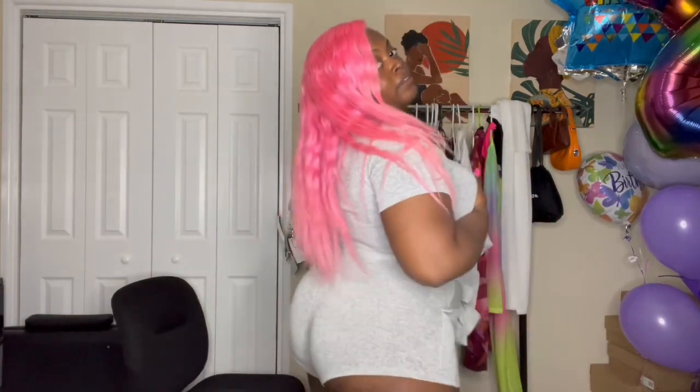It's the Net Day short set. Really cute, really thin, very summery. So I'm about to try this on for y'all so y'all can see what it looks like. Okay, y'all. So this is a two-piece set. I'm sorry, y'all. I'm gonna cover my nipples, but y'all see how it's looking in the back. Cute little top just to walk around in.